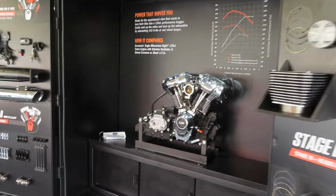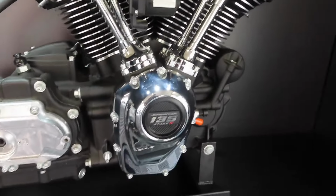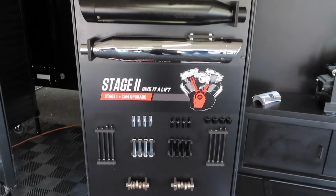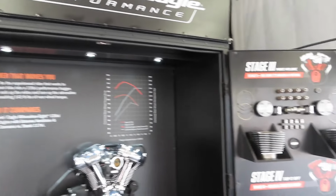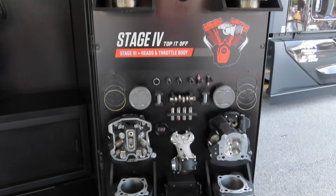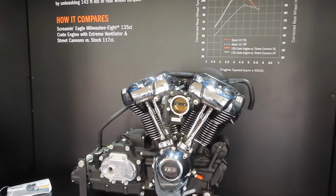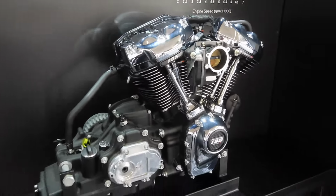So check out Harley's new 135 crate motor. This is it right here. As you guys know, all the Harley stuff's cool because you can keep your bike under warranty, but they just don't perform like the aftermarket stuff does. But yeah, here's the new 135 V-twin M8 from Harley.